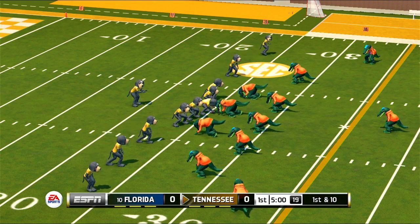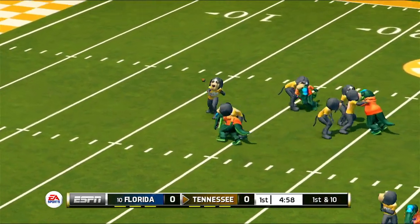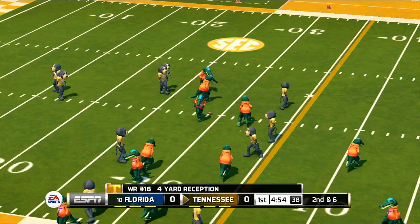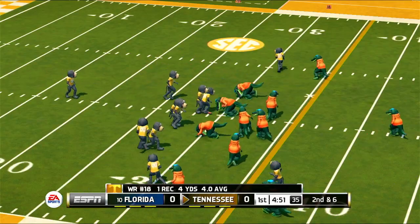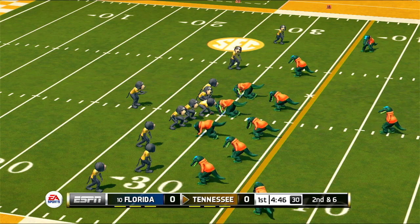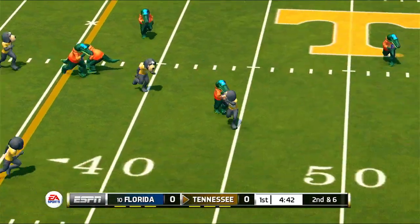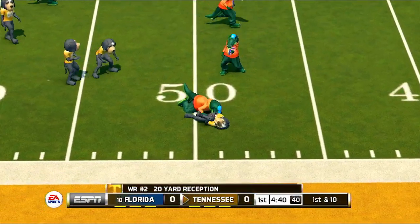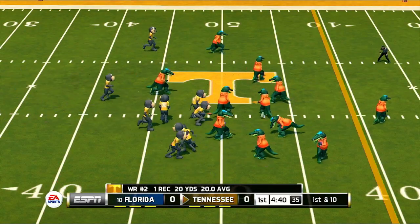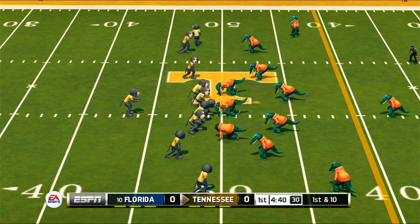So an empty backfield with five wide receivers. Man, oh, what a hit. They come out on an empty backfield. And they make the stop at the 49-yard line. There you go. Good read by the quarterback to give the offense a new set of downs. If the defense wants to line up in man, work that slant route until they stop it.